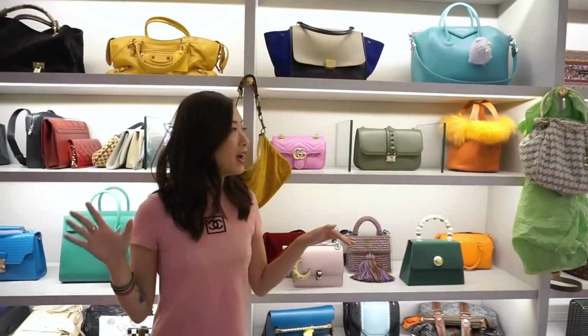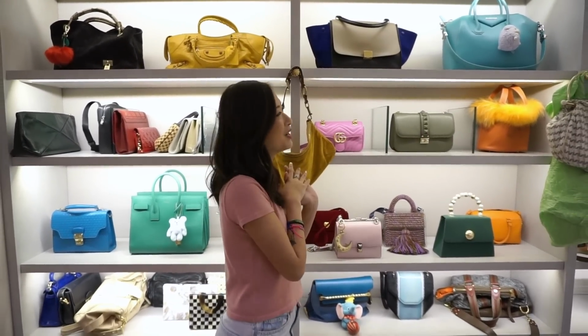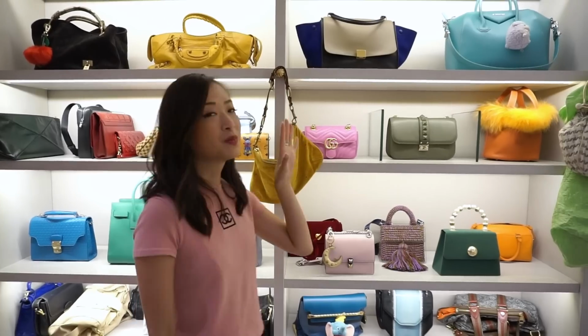It looks good. I know I have a lot of bags here, but not as many as I do in London, so it's nice that I can display them much more nicely here than I can in London. Unless I bring all my bags back here, then of course it's going to be a bit more of a mess, but I just really like it here because everything's displayed much more nicely than it is in London.